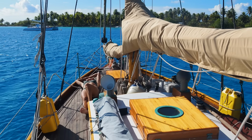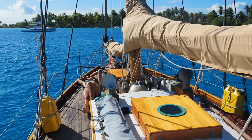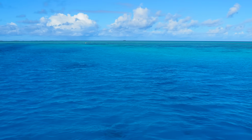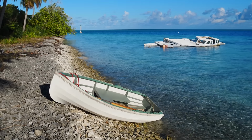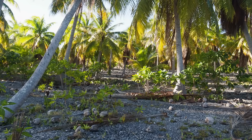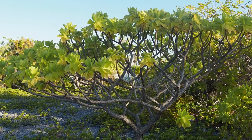Each day we would explore a new area of the reef, and then do some more exploration on shore. Each evening was finished with a glorious sunset. This was a side of South Pacific cruising that we hadn't yet found when sailing in the Marquesas, and we were loving it.